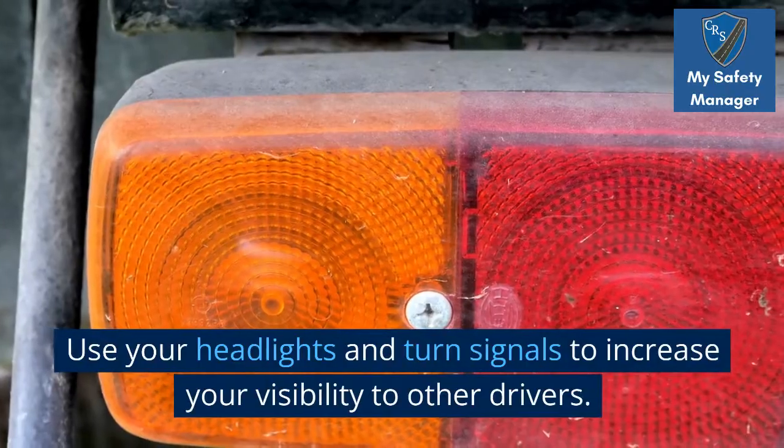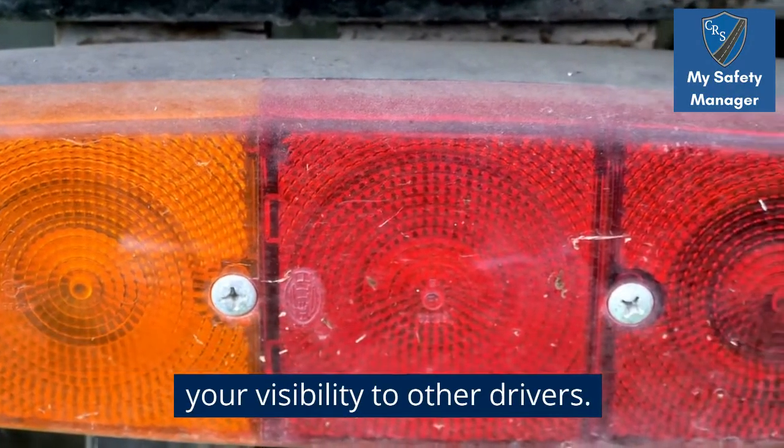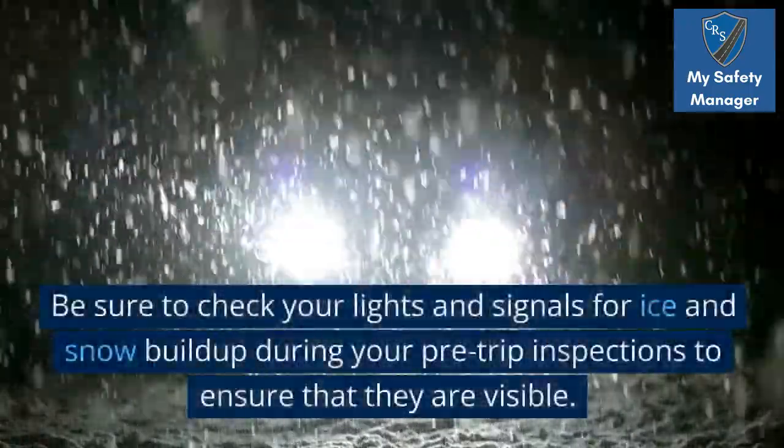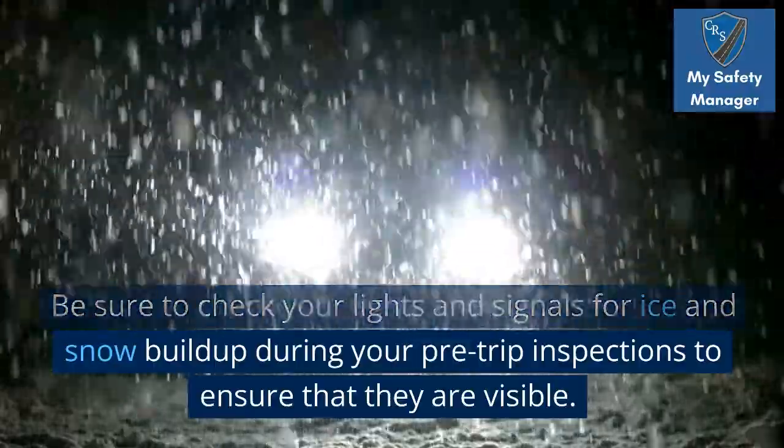Use your headlights and turn signals to increase your visibility to other drivers. Be sure to check your lights and signals for ice and snow buildup during your pre-trip inspections to ensure that they are visible.